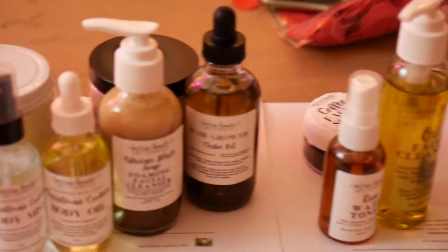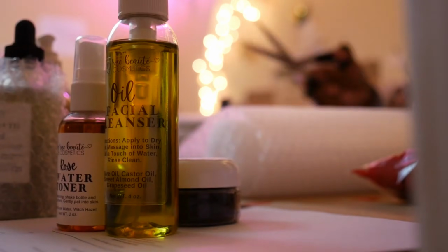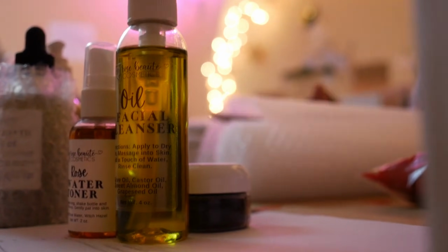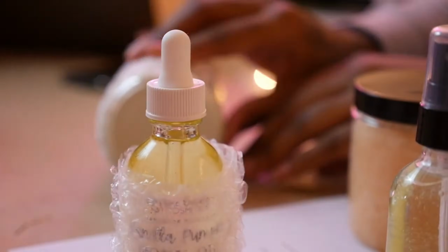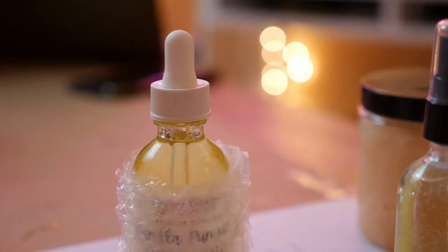Okay, so step 5, we are finally at the launching and selling phase of our body oil business. But before it's time to launch, I highly recommend you take this advice and offer your products to your family and friends to get their honest review and feedback on not only the product quality, but the packaging, how the product feels on their skin.